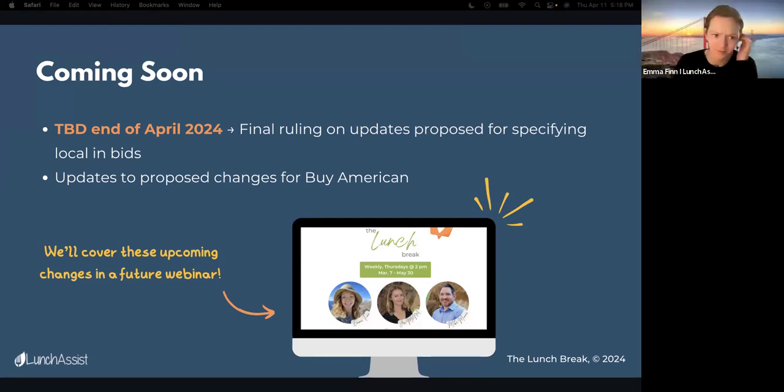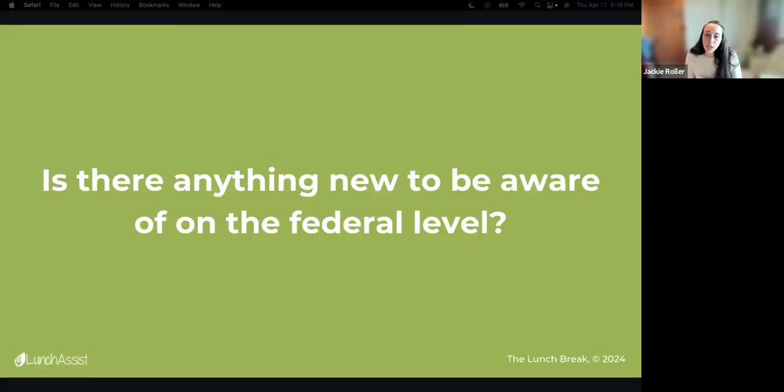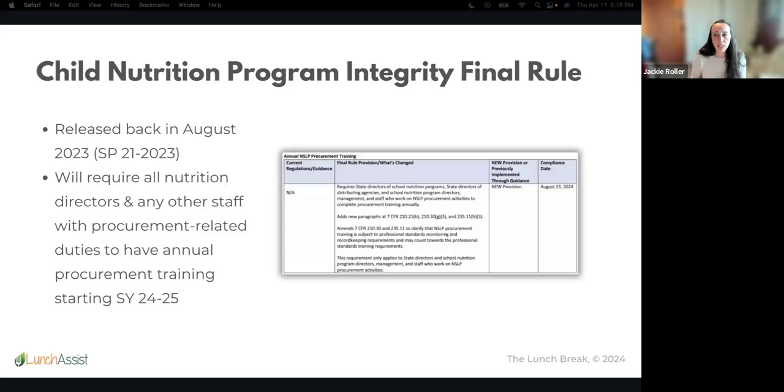And speaking of the USDA and things going on at the federal level, are there things that we should be aware of going into the next school year around procurement? Is there anything new on the federal level? Yeah, there's a couple things to be aware of. You may have heard the Child Nutrition Program Integrity Final Rule was released back in August of 23. What this is going to do is require all nutrition directors and any staff with procurement related duties to have annual procurement training starting next school year. So, beginning of school year 24-25, whoever's involved with purchasing food at your district needs to have some training.